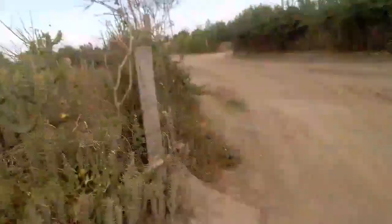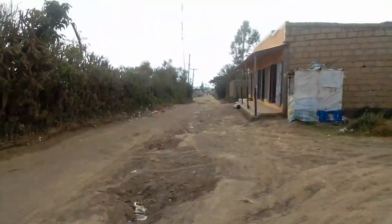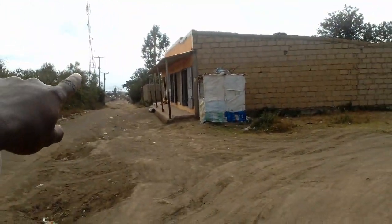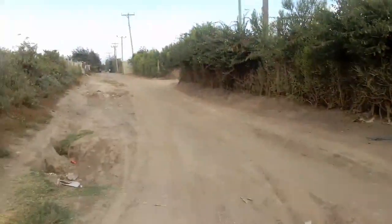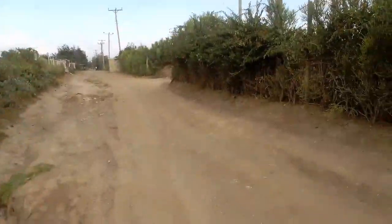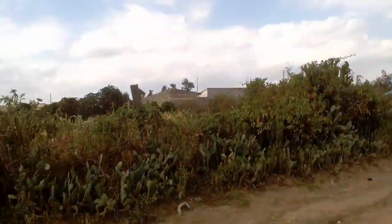I'm just gonna take you to this road and show you this area. Join me, guys. You can see this area. This is a road. It stretches all the way to the main South Lake Road. These are shops. And then this is the other road. The cactus. You can notice this area is dry. The population around here is quite low, but let's go.